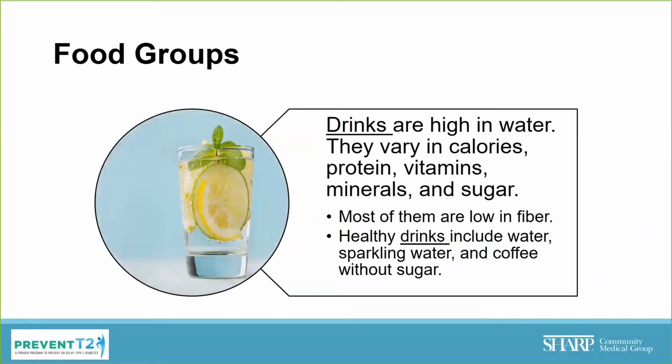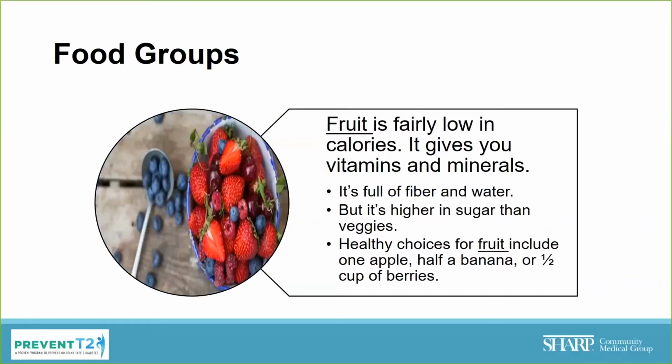The drinks, since they are high in water, and you want water fluids, could include sparkling water, lemon water, or coffee without sugar. In terms of fruit, you want those high in fiber, and a healthy choice could include an apple, half a banana, or a half cup of berries.